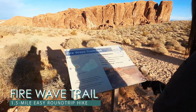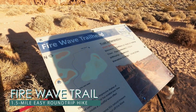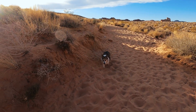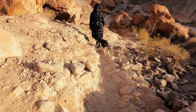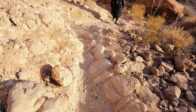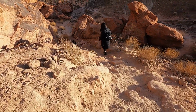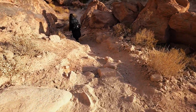All right, Fire Wave Trailhead. 1.5 miles round trip, moderate. This is another trail with sand. Good job, baby. Proud of you. My boots are already dusty again. Yeah, this is kind of tough right here. I come back up.